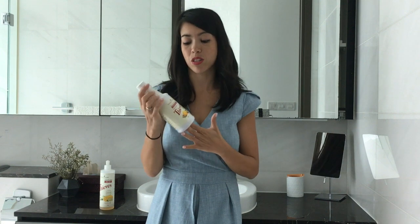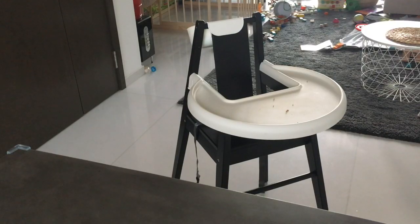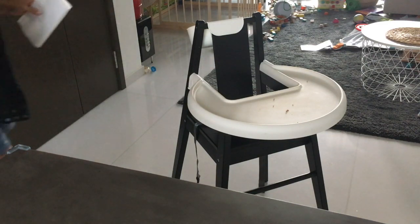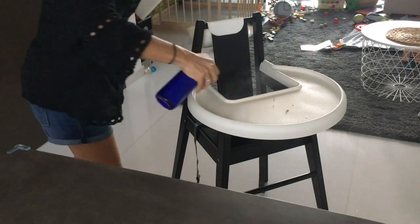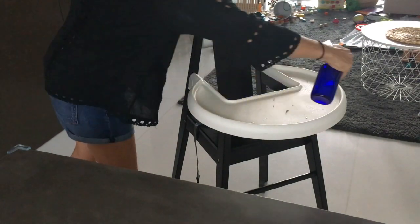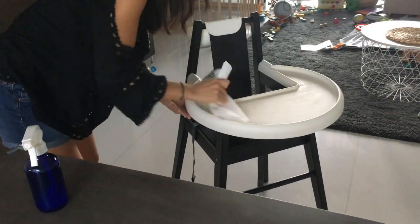These are so safe to use, and even safe for babies to get to, because they're made from completely naturally derived products. So without further ado, let me share with you how I use these to clean all of my baby's products. Baby's high chair gets very dirty after each meal, so it's perfect to use the household cleaner, which I have diluted, and spray the whole chair, then wipe down all the crumbs and get it nice and clean for the next feeding time.